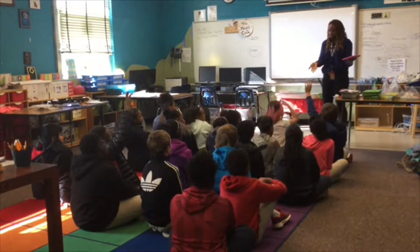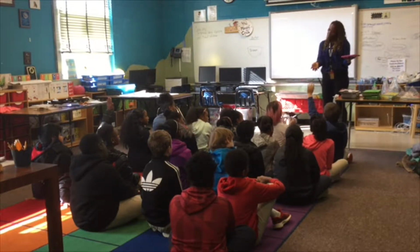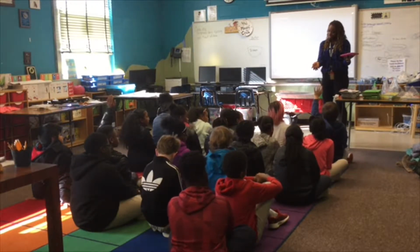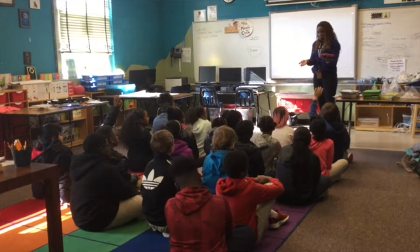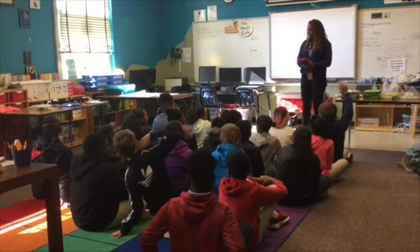How is that possible? Some wireless stuff has chips that connect it, so when you put it into the device, it automatically connects to the headphones. Okay, so there's a chip. Does a chip need electricity? Yes, because they're little tiny circuits. How do you know that? Because I've seen one before.